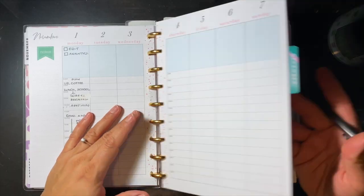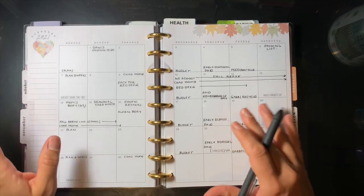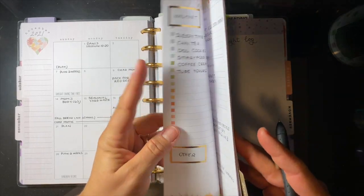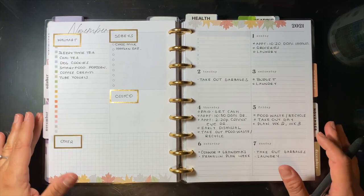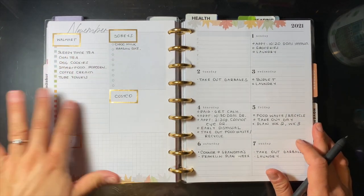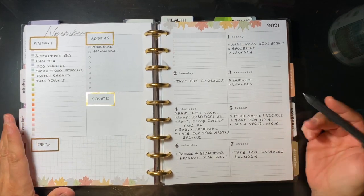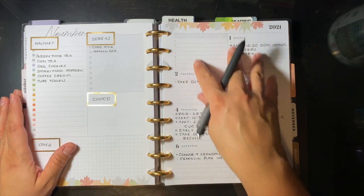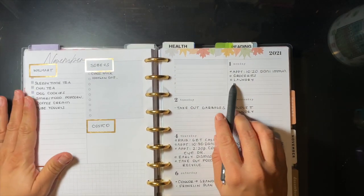Okay, so the next section we flip over to is my home section. And I use the dashboard for Happy Planner for Home. And this is kind of how I set up my home section. So on the left side, I put all of the groceries that I'm currently needing. And the right side, I put all of the things going on. But as you can see, it's very functional. I just write it down. And so today I've got to do some laundry.